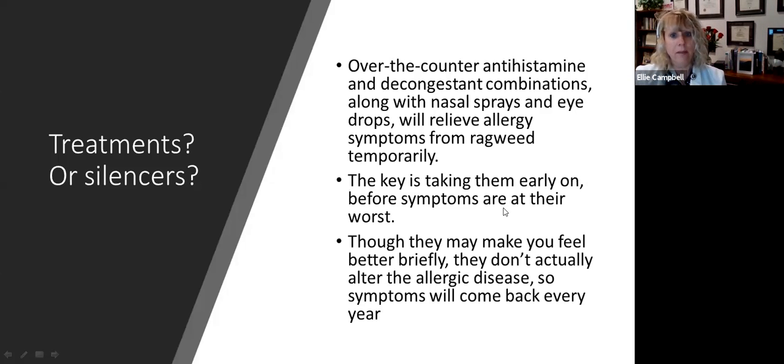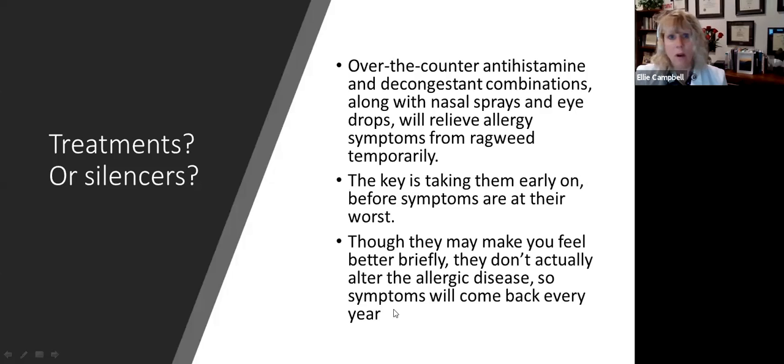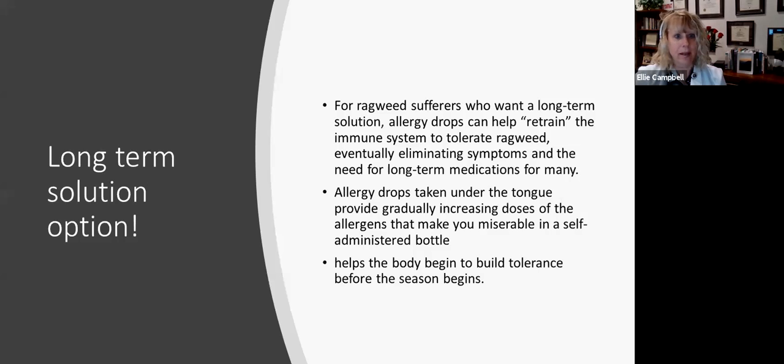In fact, sometimes we even start a week or two before the predicted symptoms when it comes to these silencer treatments. And even though they may make you feel better briefly, they really don't alter the course of the disease. So every year, your symptoms are going to come back the same. But guess what?